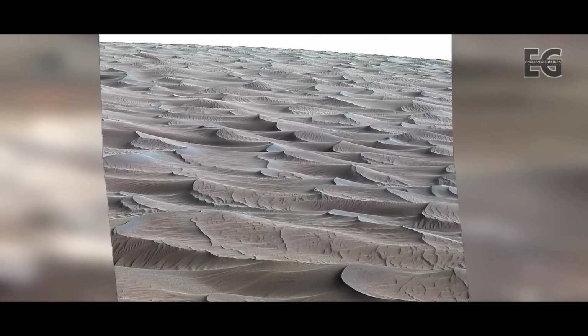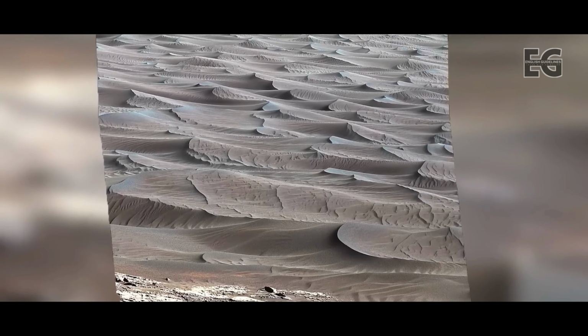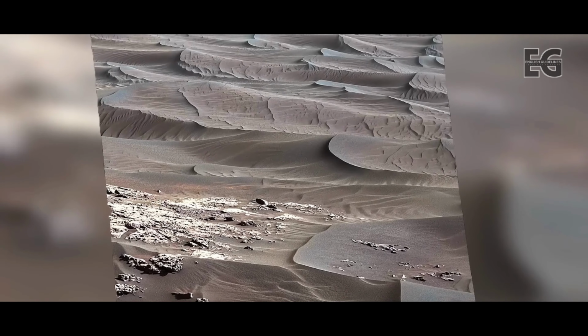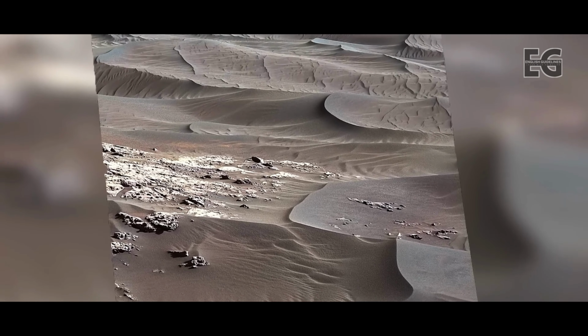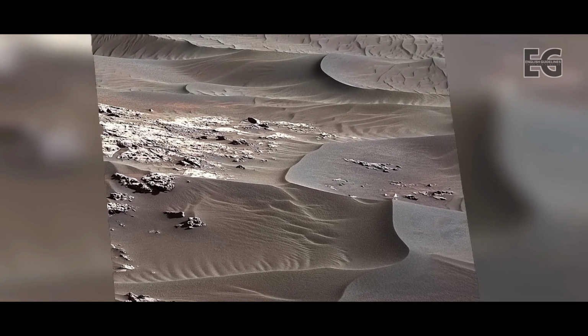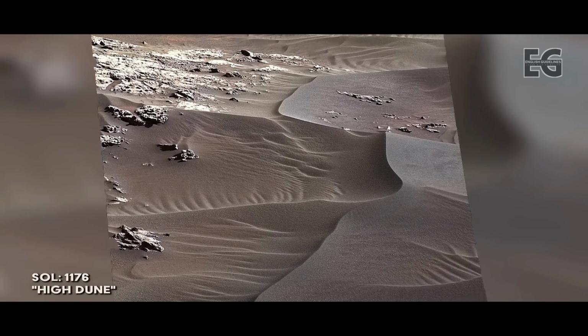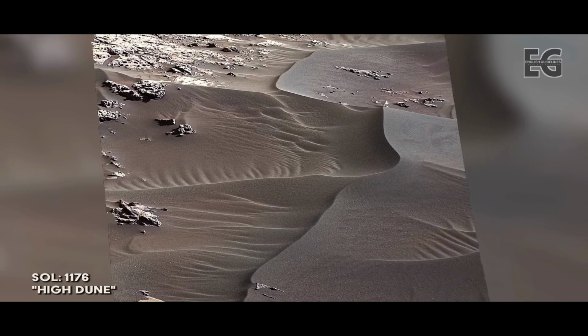On Sol 1176, Curiosity reaches the edge of the dune field. This is the first active dune system studied up close on another planet. Scientists observing the dunes estimate they are migrating by about 1 meter per year, due to action from the Martian wind.